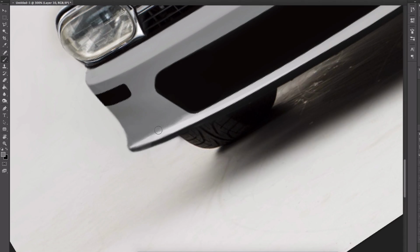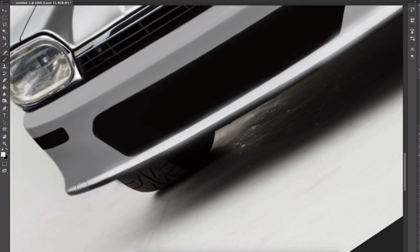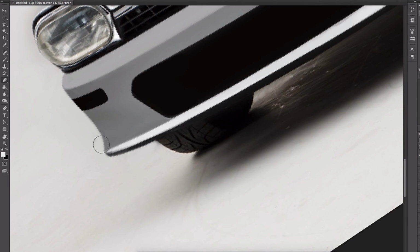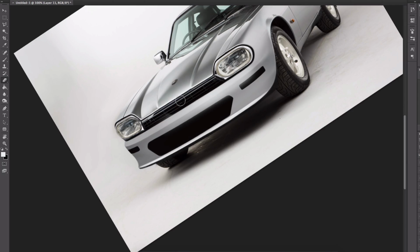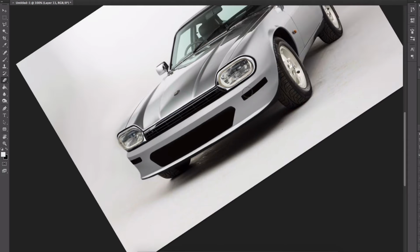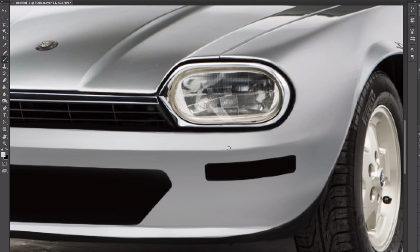Another thing to update this design and make it more modern is to integrate the front indicators into the bumper itself and not have them be separate lights that you kind of screw on the bumper. So I wanted to integrate those, but still make them very simple in the shape. So I kept them just following the curvature of the front bumper and have them be rectangular.